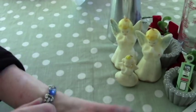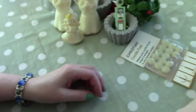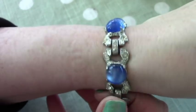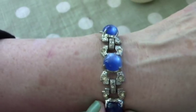And then, I got this bracelet there. I really like this bracelet. This was not priced, so she had to go get a price. I got this for $6.